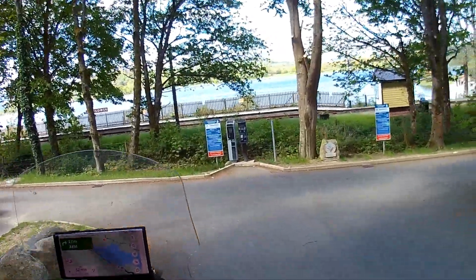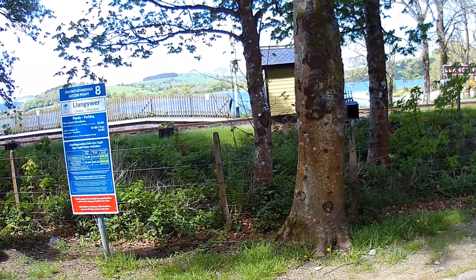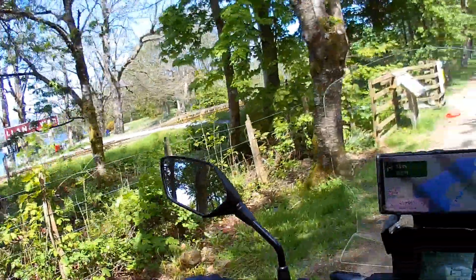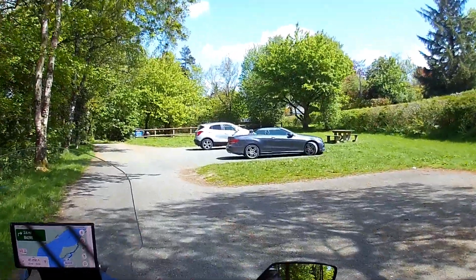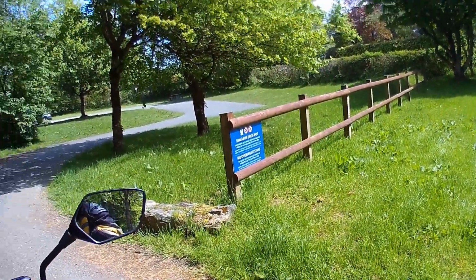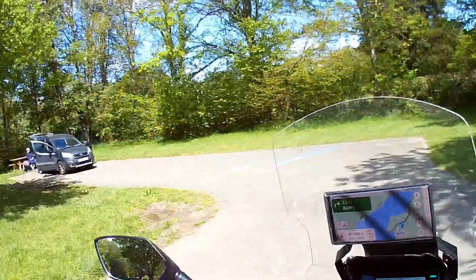Hi everyone, so this is Llangollen Station, narrow gauge railway, and its parking all day £5. Disabled £1. We're not staying here. Look at the signals. This is a picnic area, I think. Cup of tea.